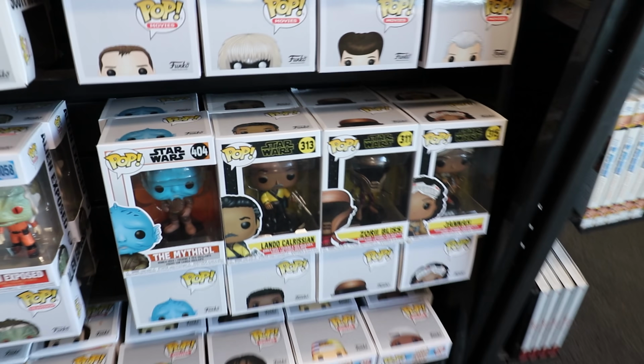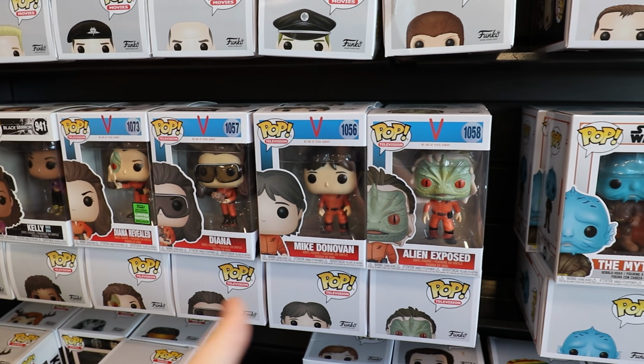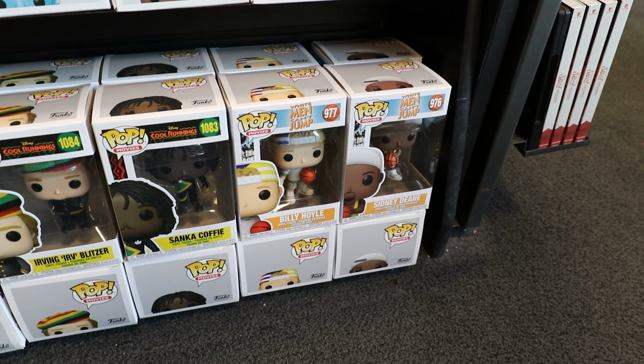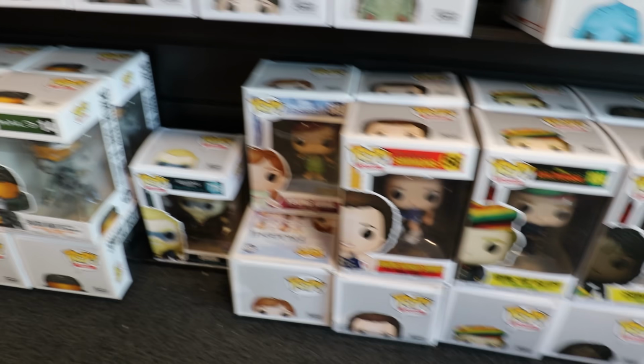I'll think about it. And then as we get a little bit lower, guys, we've got some of the ones from Star Wars. We also have V, which we always see here. It seems like this is the only place that's actually gotten in any of these figures. I think it's probably because they got the exclusive one for Emerald City Comic Con. That's gotta be it. And then, guys, we've got just the most random characters at the bottom here with White Men Can't Jump, Cool Runnings, Richard Simmons, Frozen 2, Assassin's Creed, Halo, and Critical Role.